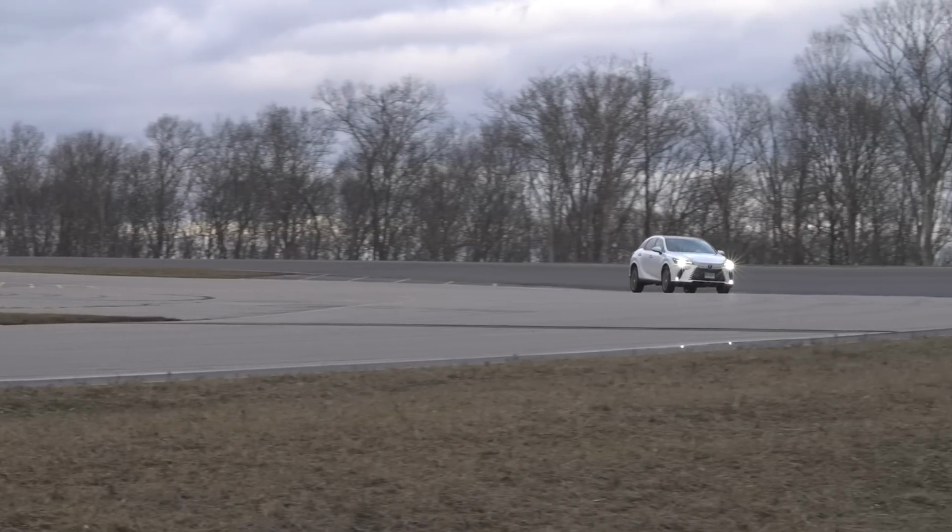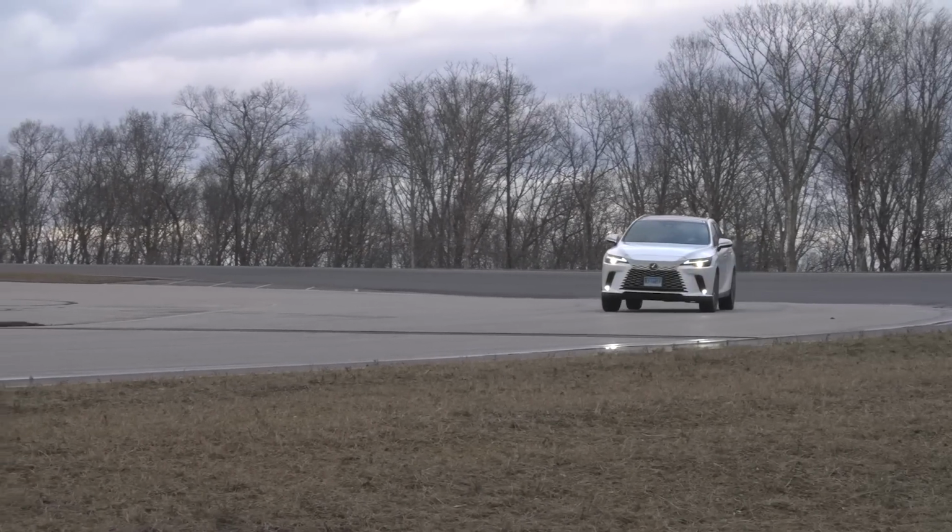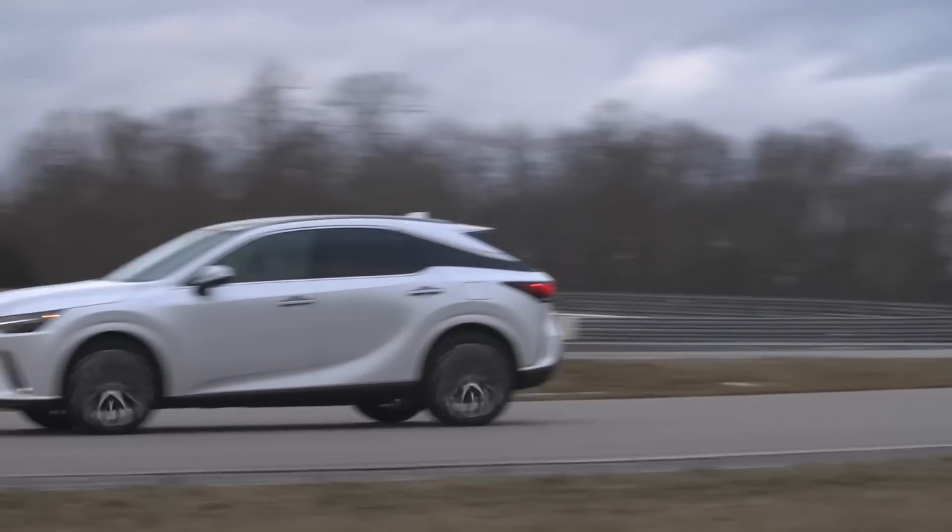So I'd rather have the 4-cylinder paired with the electric motors and the efficiency and smoothness that comes along with it, rather than, I guess, the turbocharged 4-cylinder, which still has some of those traits anyway. So yeah, I was really happy with this vehicle, and I think it drives well.